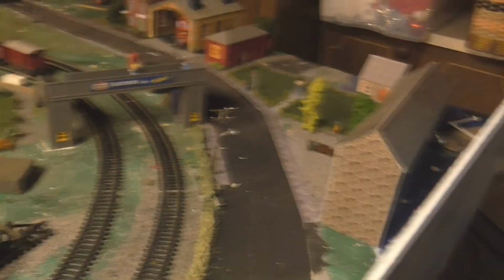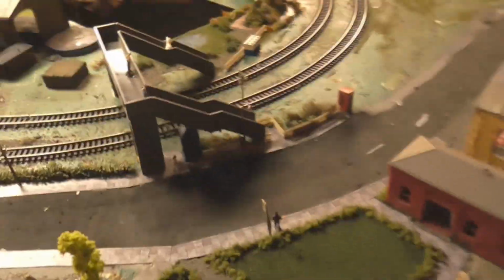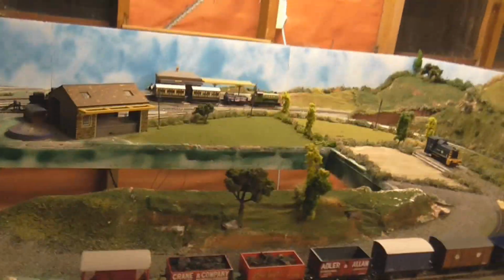Now, I've had a number of people ask me online through Facebook, can we see your model train set? So for those of you, here it is. So, where should I start?